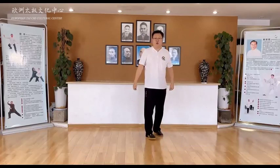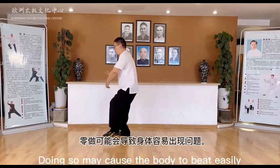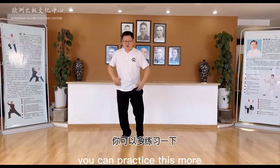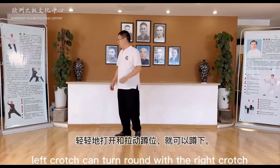Note here, that it is easy for beginners to move and back the right foot actively. Doing so may cross body easily. Another is instability. The body is easy to shake. You can practice this more. Hold the crouch. Drop the tailbone. Raise the rod and sit down just like sitting on the stool. The left crouch can turn round with the right crouch by opening and pulling the crouch gently.